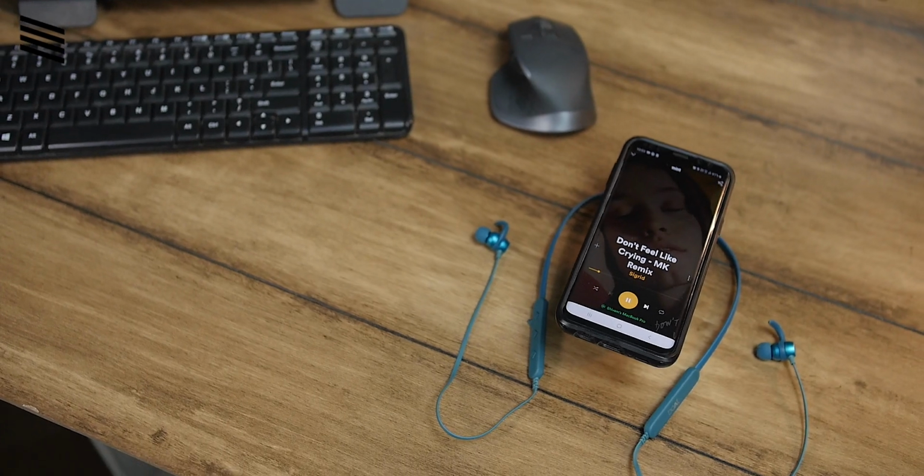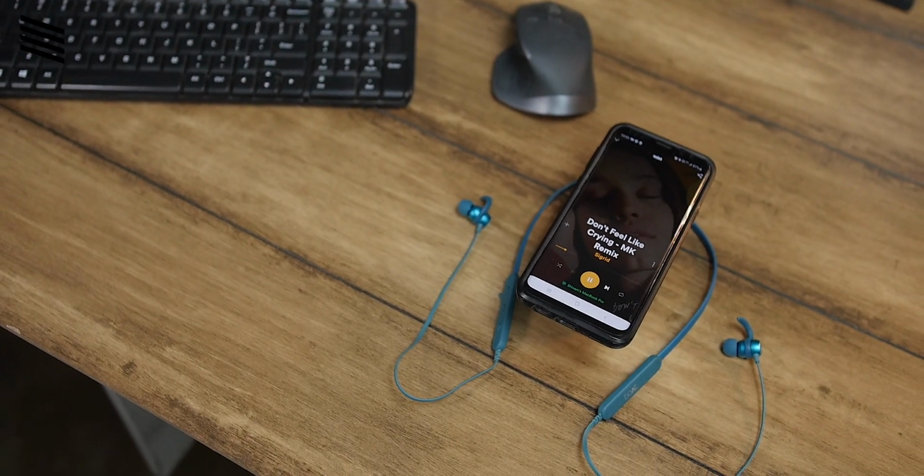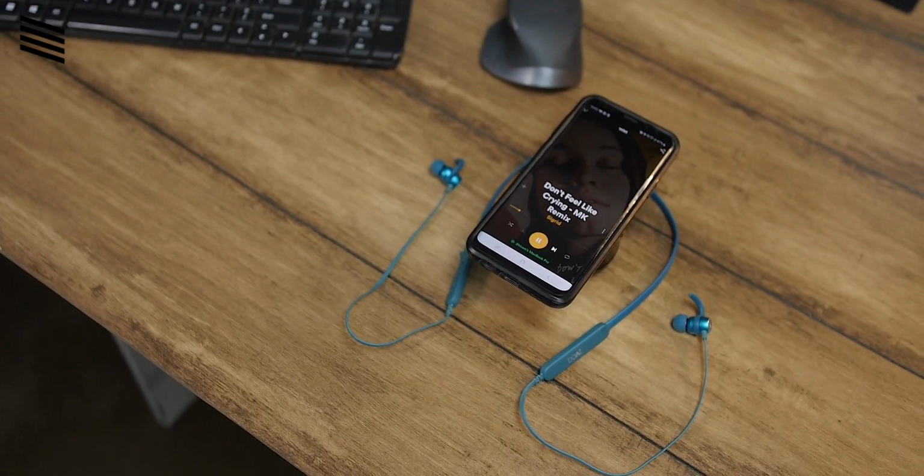But the Boat Rockerz 255 Pro has an impressive bass. It's better than the Realme and is way clearer and smoother, and it is a hair louder than the Realme. So if I keep you in my mind as a bass loving person, you will definitely enjoy the Boat Rockerz 255 Pro's sound.